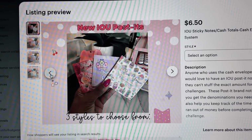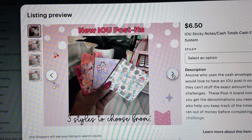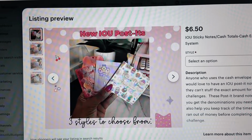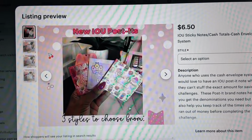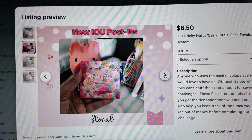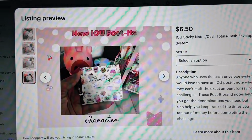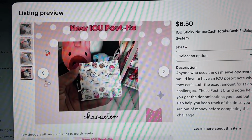Okay, that didn't take long at all. I have the IOU Post-its ready to go. This is the previous listing for IOU sticky notes, so I didn't have to change any of the description. It still comes with 50 sheets of Post-its, and I just put 3 new styles to choose from: floral, butterfly, and character. These are all ready to go. All I need to do is actually post this listing at 12 noon.